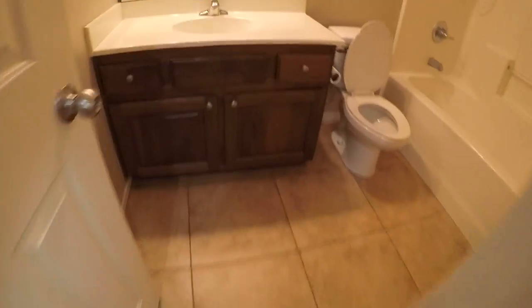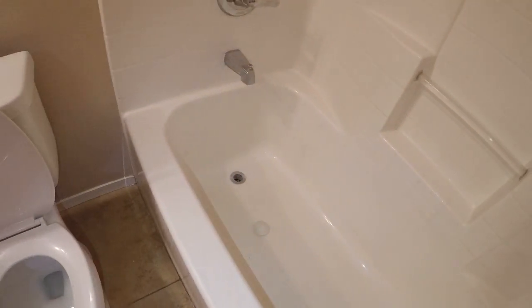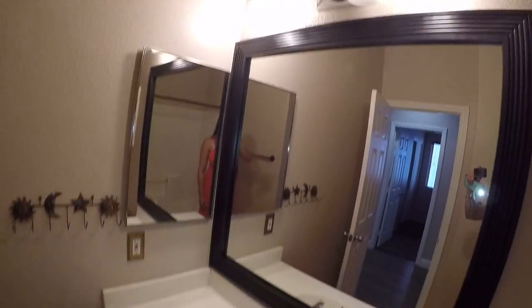We have tile in this bathroom. Cabinets look pretty good. No problems that I see. Just standard stuff, like maybe replacing that drain, which is really easy to do. It's an interesting light. Jenny call.